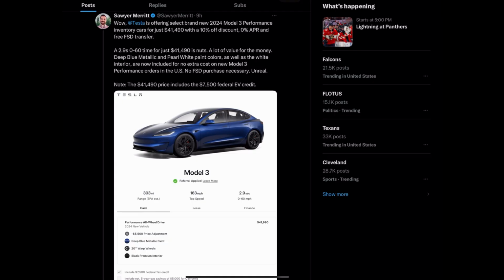Well, maybe they can. They can throw in like 2 years, 3 years free supercharging. But look at this, a 2.9 second 0-60 for just $41,490 is nuts. A lot of value for the money, and I totally agree with Sawyer in this. In my opinion, I think this car costs a lot more. The only reason why they want to do this is because of the tax incentive. But I think this car should be at least in the $60,000 range.